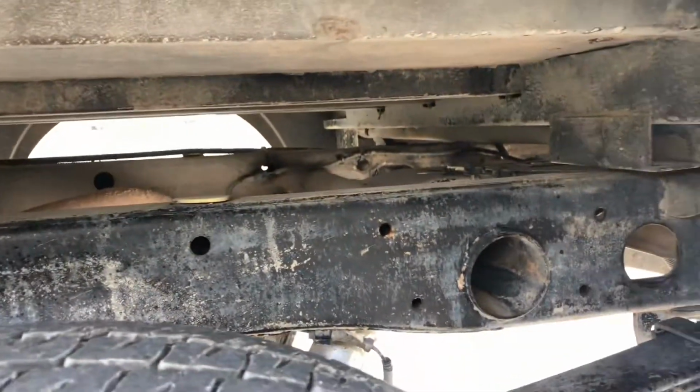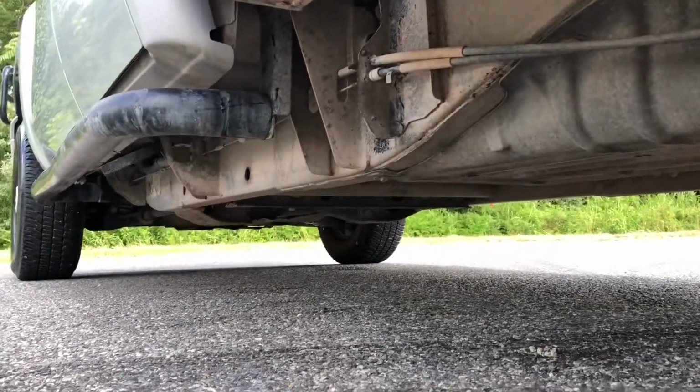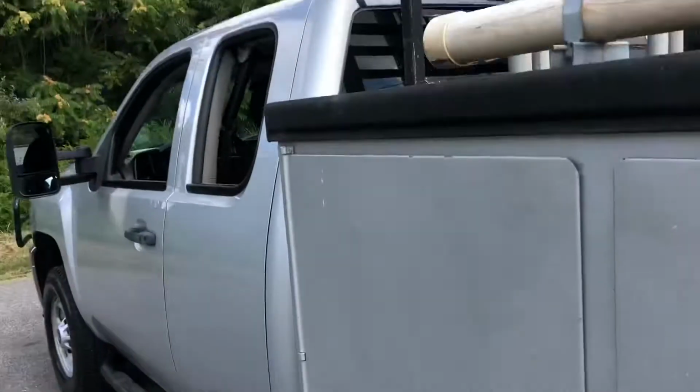Truck came from West Texas, nice and dry underneath, just normal dirt. But in terms of rust, free.